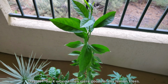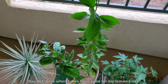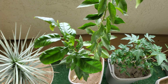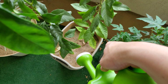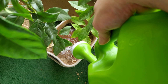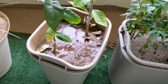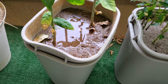It's day 461. This was two apartments ago, back when times were good for my lemon trees, which of course implies that times weren't good later on. So you can see there's a little bit of leaf curling on the top for the new foliage for the second plant. And the first mover has a little bit of leaf yellowing at the bottom. But other than that, this was actually, I wouldn't say a golden age for my lemon trees, but it was sort of the zenith of their health and growth.